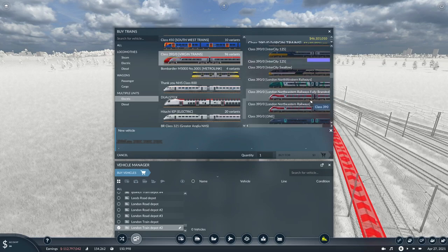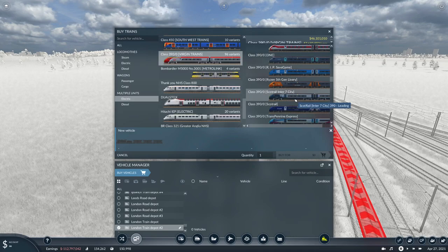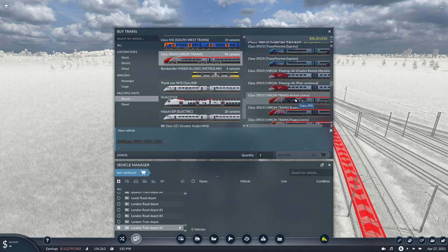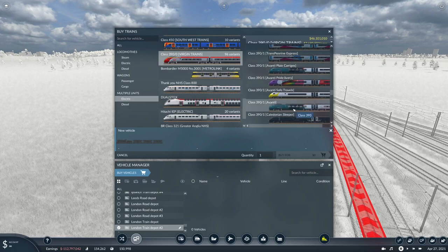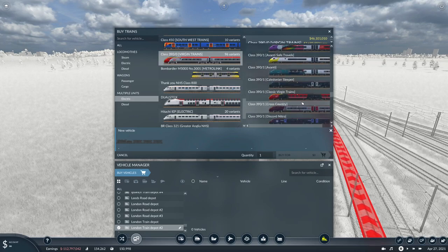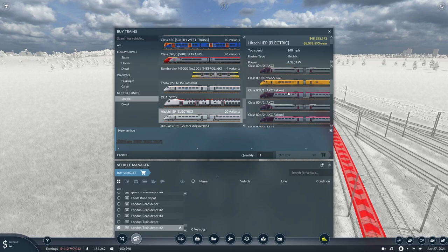Alright, London Northwestern Railways, that's pretty cool. LNER. I'm assuming that there's going to be more. Yeah, Avanti plain carriages. 390-1. Avanti Pride liveries, see, that's pretty cool. The standard. We'll check out the 800s as well. I'm pretty sure there's one in here. If not, we'll be able to use the other ones.